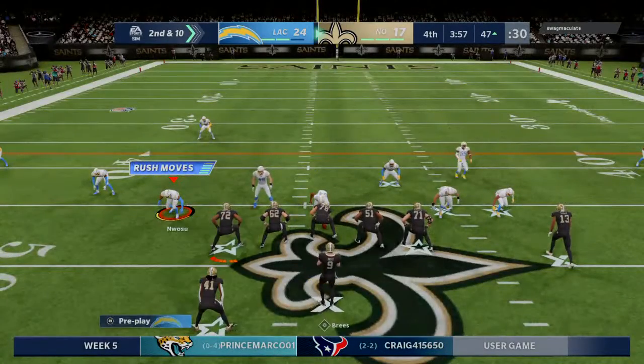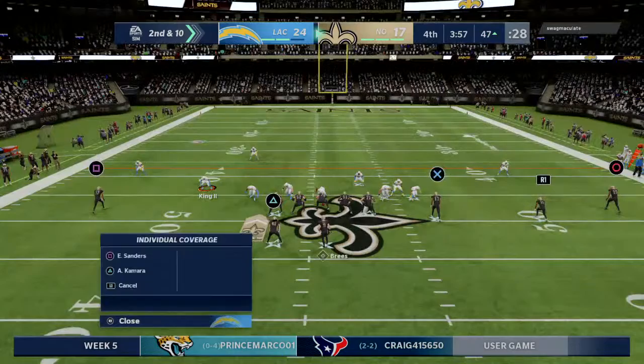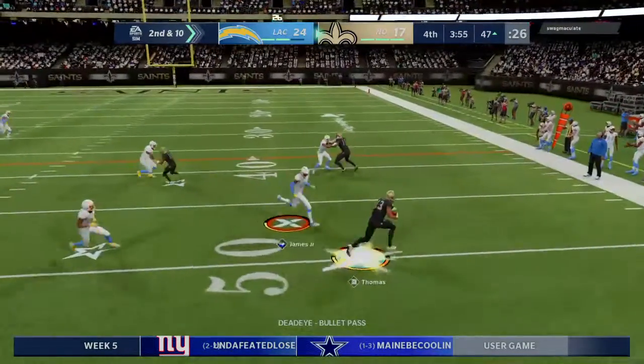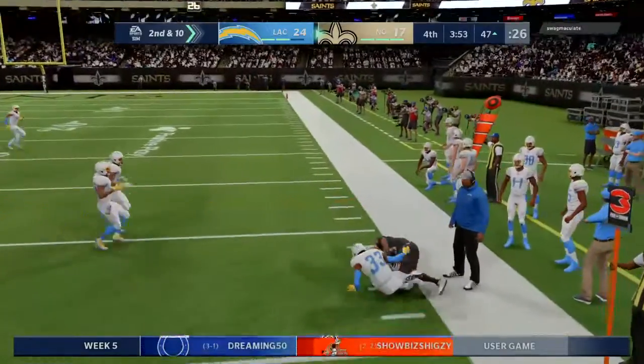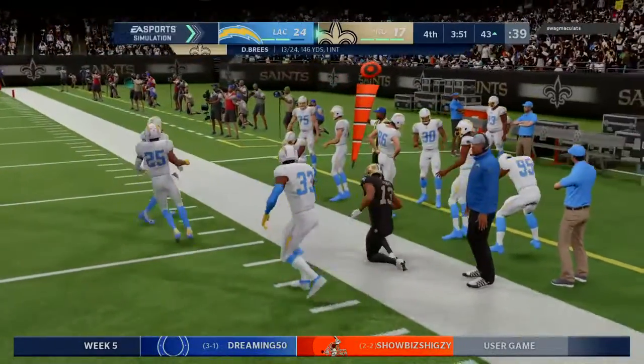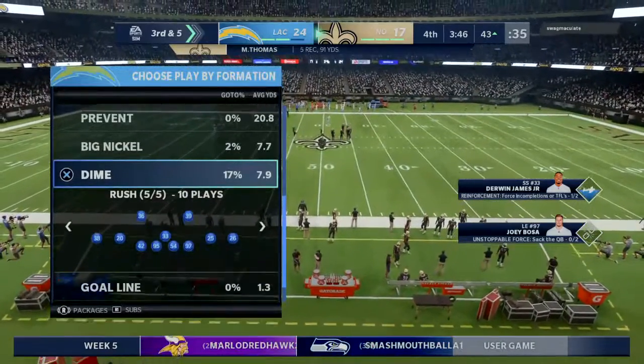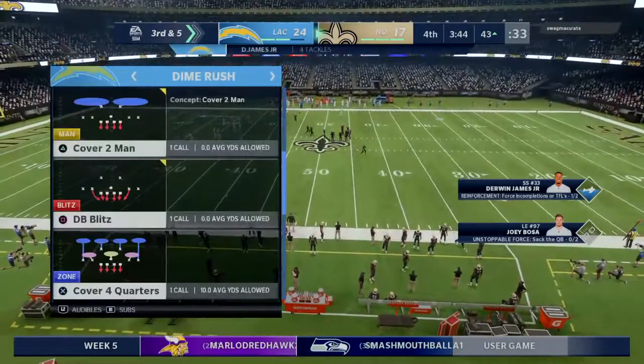Under 4 to go now as they come up on 2nd down. To throw, it's Breeze. Looking again for Thomas, this time complete. And he'll get it down here to the 43. 5 yards, now it's 3rd and 5. A gain of 5.